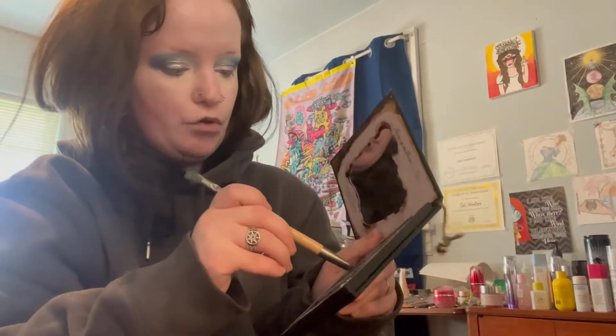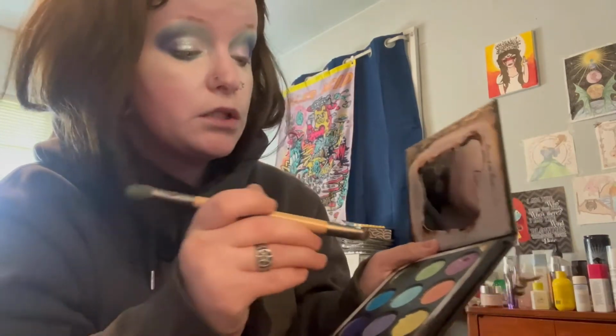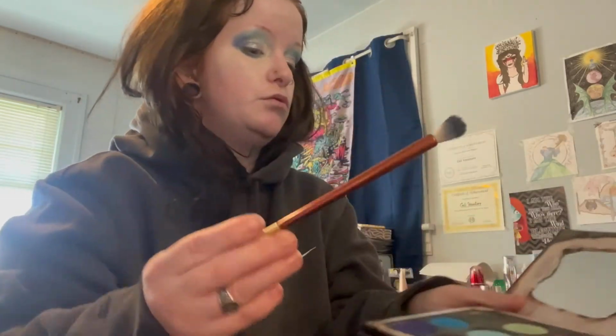Okay, next I'm going to take a tiny flat brush like this and go into Weevil Potion on the lower lash line, just on the outer bit of the lower lash line, and then I'm going to go into Uncertain Luck on the inner part. That's pretty. Yep, eyeshadow makes everything better. Let's see, I'm going to clean this brush off a bit and blend this a little bit more.